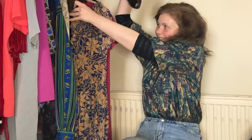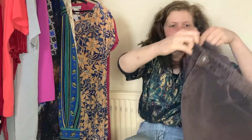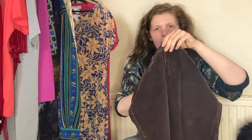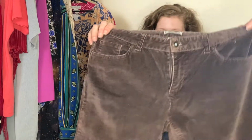Then I found these bad boys, and I was scared because, as you can see, that's not a high-rise. This is not high-rise pants. And when low-rise jeans came back in, I was the first to be like, no they ain't, I'm not doing that. And these, admittedly, they're not low-rise, you can't see my underwear or anything. They're not the lowest thing in the world, but for me, they are low. But I actually really love them. I love the way they fit on my legs. I love that they have the little flare to them.